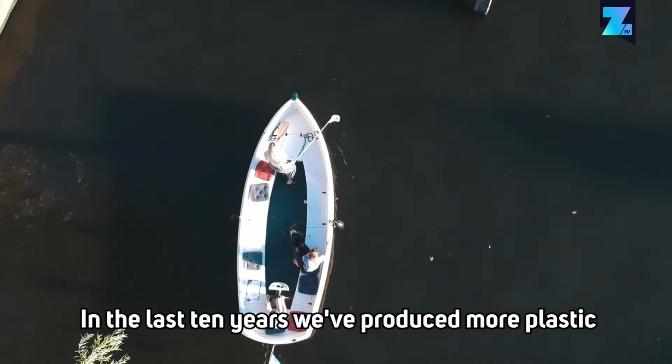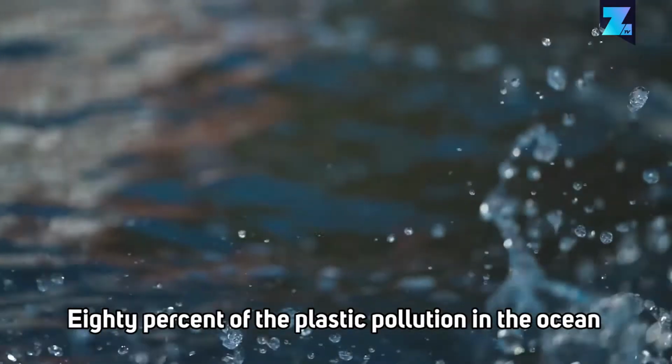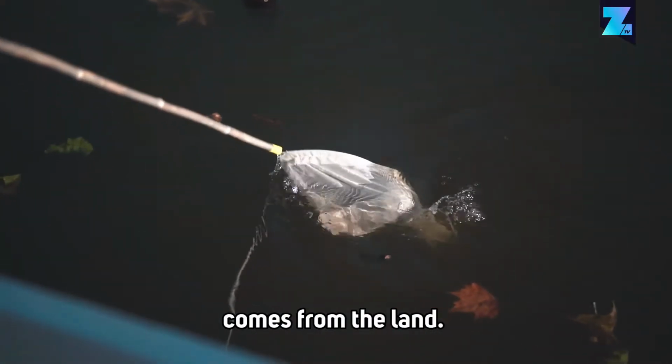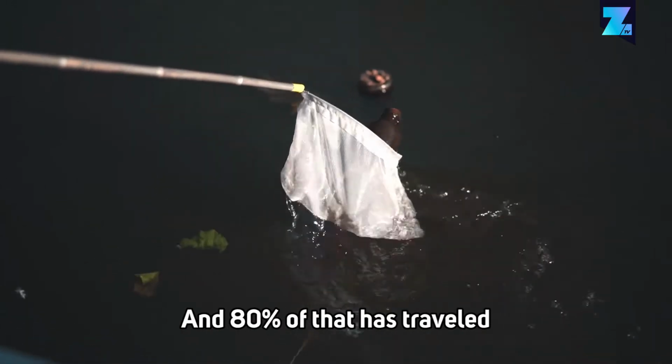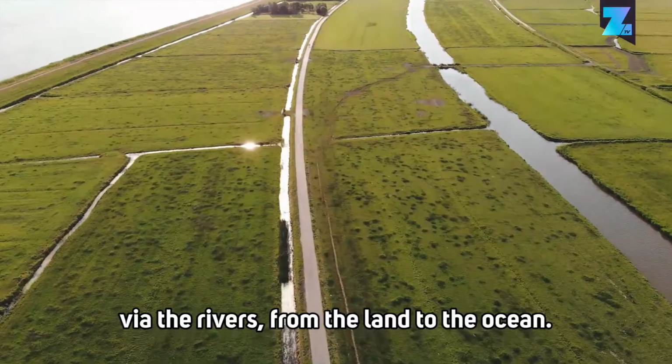In the last 10 years, we produced more plastic than the whole century that has passed. 80% of the plastic pollution in the ocean comes from the land, and 80% of that has traveled via the rivers from the land to the ocean.